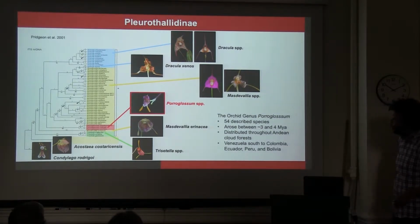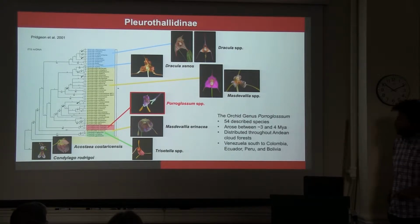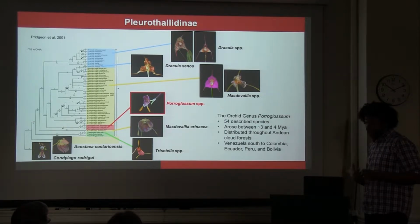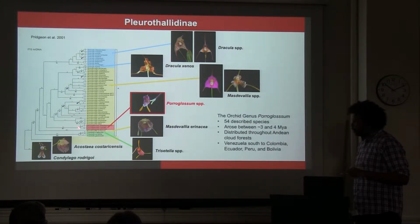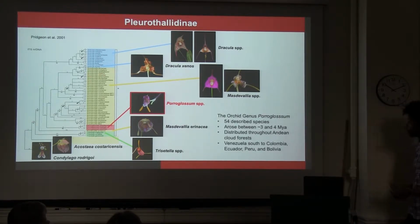Right? So this is just a paper from Pridgen et al. in 2001, where they used nuclear ribosomal ITS and I think some plastid genes as well. But here they were just trying to determine the generic ranks within the subtribe. So essentially trying to figure out what the genera are in the group. And they found that Porroglossum was monophyletic and sister to Masdevallia, as I was saying earlier, its closest relative.